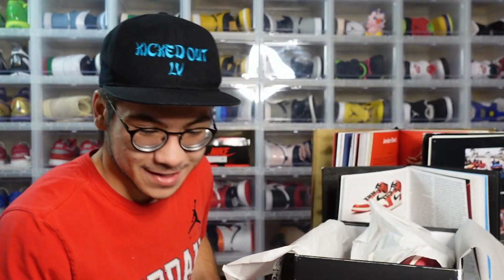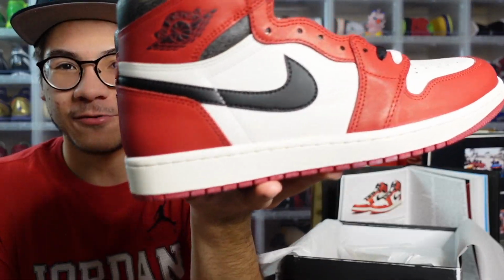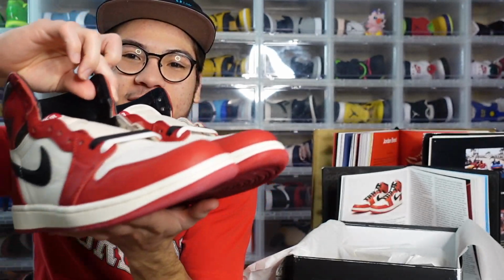Wow, we gotta do the smell test. Let's check them out. Frick. The Air Jordan 1 smell is just so good. It's definitely not good for us, but it smells good. Air Jordan 1 in the Chicago Reimagined colorway is finally here.